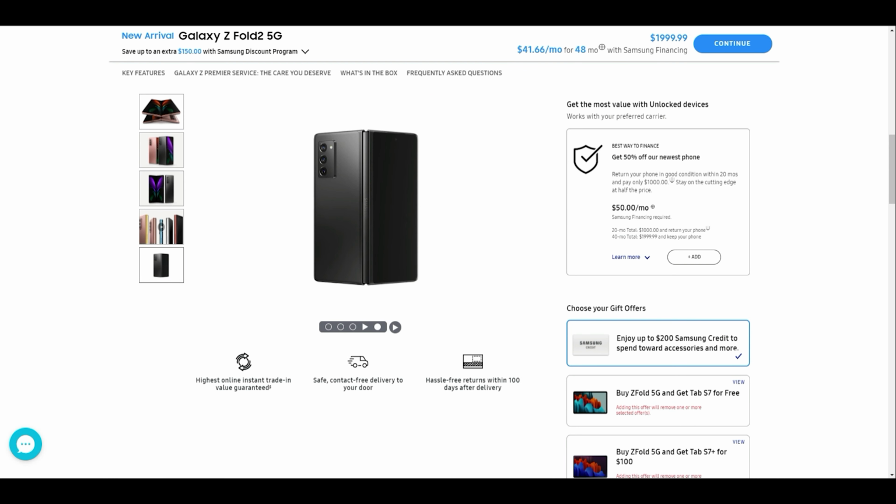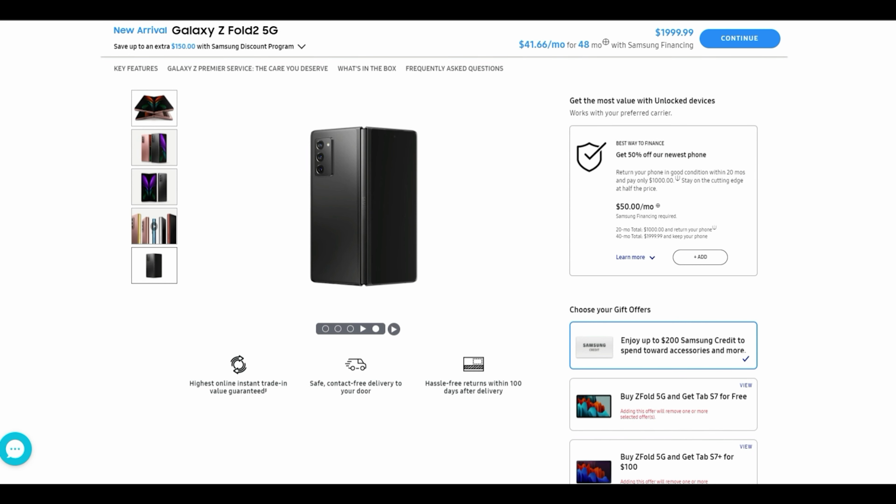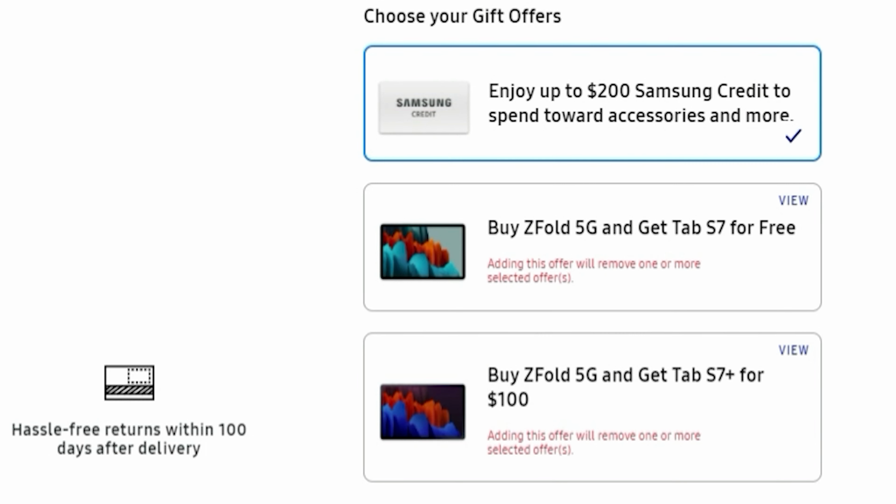Here's a new option that Samsung offers where you can basically lease the phone for about 20 months and you pay about half the price. But we're not going to do that. We're going to buy our phone outright. This right here is where it gets really good.